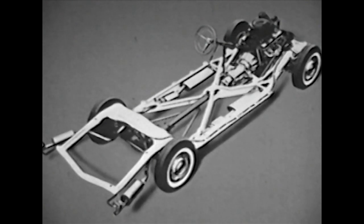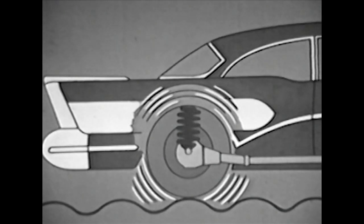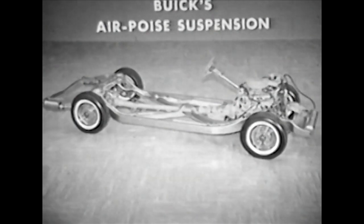And you can demonstrate the comfort of Buick's Miracle Ride. The Rotoflow torque tube is the basis for Buick's boulevard smoothness. And it's still exclusive with Buick. Buick's torque tube takes up the thrust of the drive shaft, absorbs the twisting force of the axle. Buick's all-around coil springing is thus free to do just one job: smooth out the road.